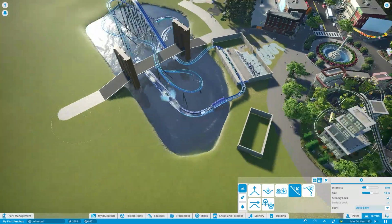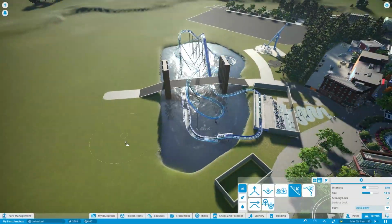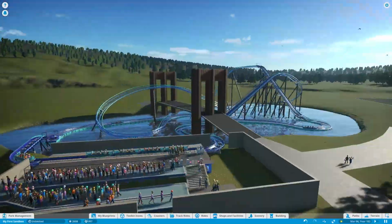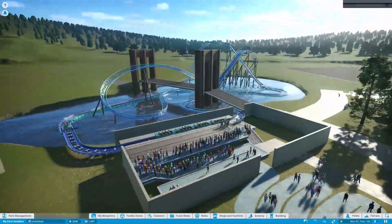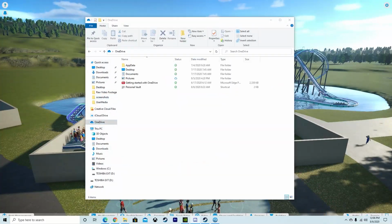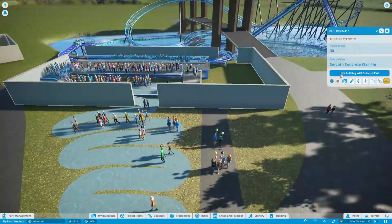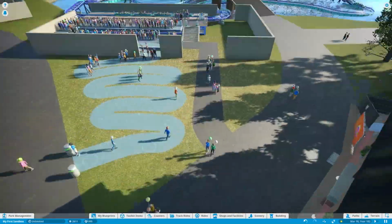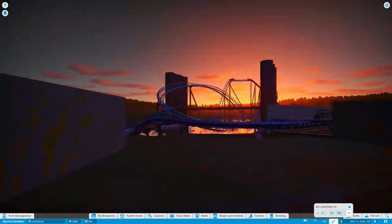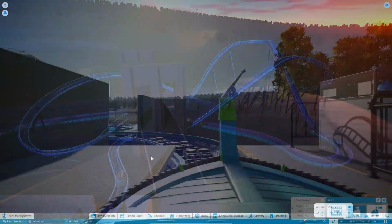Now, here I'm just trying to figure out what I want the shape of the lake to look like. And again, this changes a little bit, but not much, right? I minimize the size of it, and then I start to think about what it's going to look like all the way around. That was me just opening up a picture of the station. Oh, look at that, look at that.